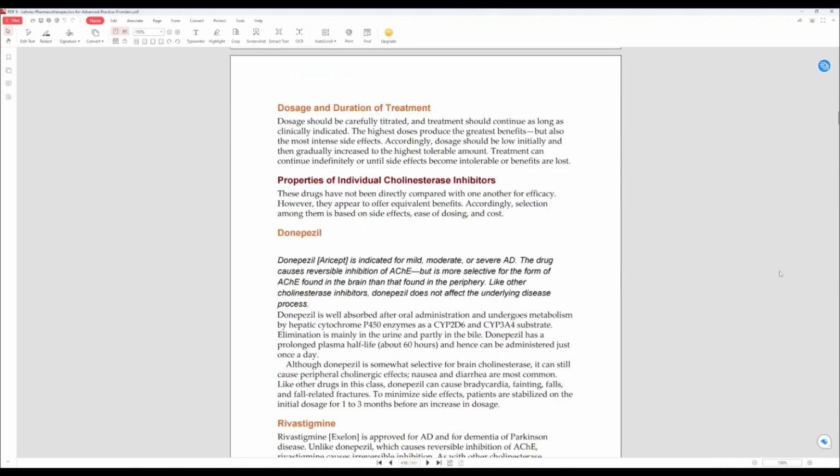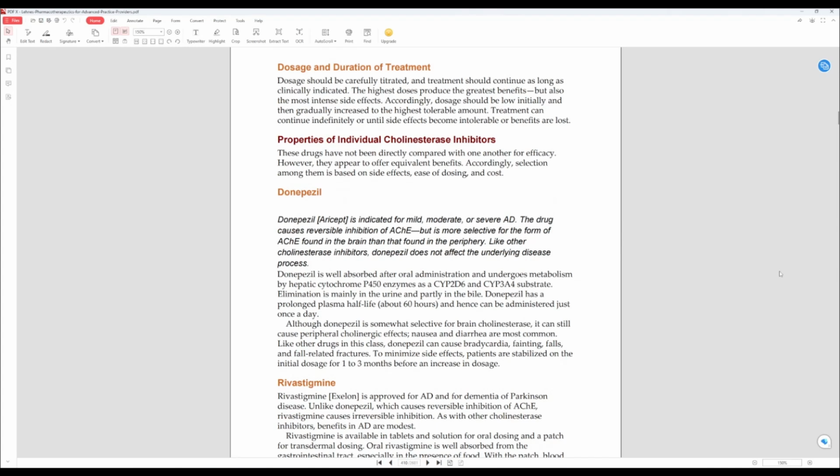Dosage and duration of treatment. Dosage should be carefully titrated, and treatment should continue as long as clinically indicated. The highest dose produces the greatest benefit, but also the most intense side effects. Accordingly, dosage should be low initially and then gradually be increased to the highest tolerable amount. Treatment can continue indefinitely or until the side effects become intolerable or the benefit is lost.